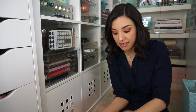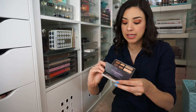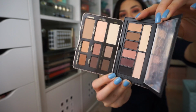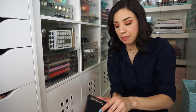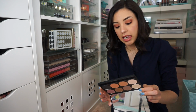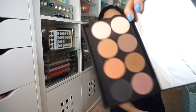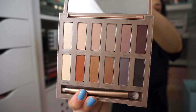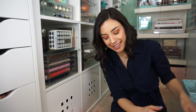So then we have the Smashbox Mattes whatever palette, the Too Faced Natural Mattes palette, the Gorgeous Cosmetics, oh god, this palette's amazing, Gorgeous Cosmetics Ever Matte palette. This is called the Ever Matte. And then the Naked Ultimate Basics. I feel like as a vlogger, it's my obligation to just keep the Ultimate Basics, but honestly, I don't want to. Don't tell me how to live my life.